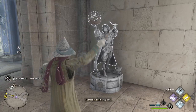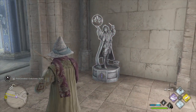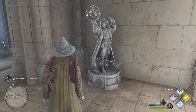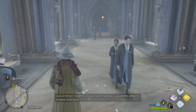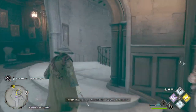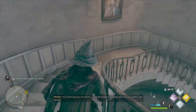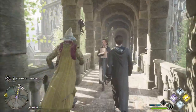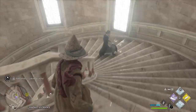Repair. No? Ew. You have like that ancient magic stuff. Okay, I can't use that ability. Okay, so I'd better keep an eye on high places around the school for Zenobia's gobstones. Okay. Just don't know what annoy me with that. Revelio. Oh my gosh, they just place them all over the place. This is annoying.